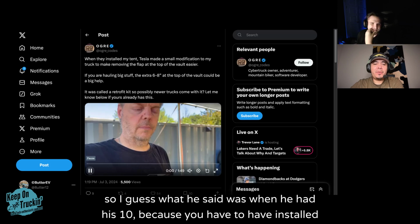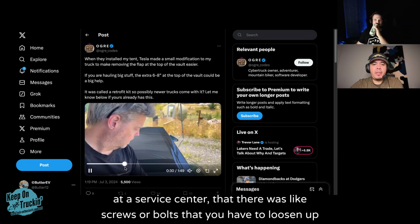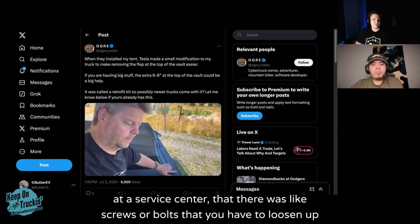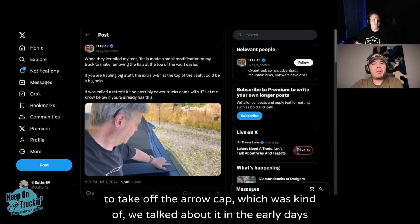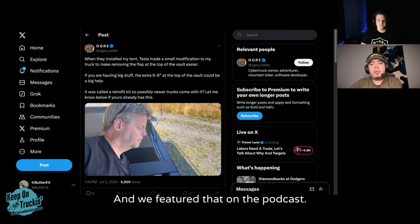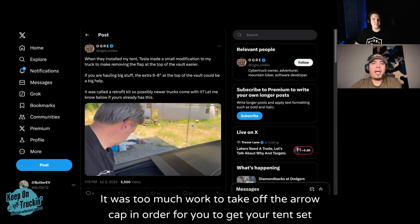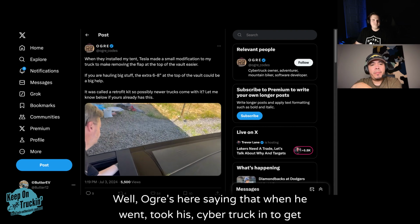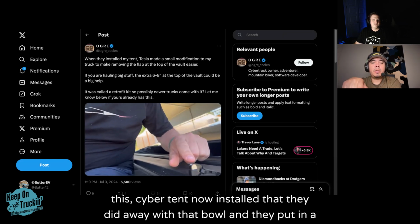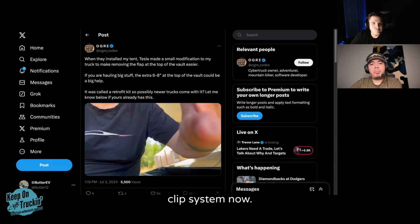So I guess what he said was, when he had his tent installed, because you have to have it installed at a service center, right? There were screws or bolts that you have to loosen up to take off the aero cap, which we talked about in the early days when it was called Base Camp, and we featured that on the podcast. I was mentioning how I felt it was very cumbersome, too much work to take off the aero cap in order to get your tent set up. Well, Ogre is saying that when he took his Cybertruck in to get the Cyber Tent installed, they did away with that bolt and put in a clip system now.